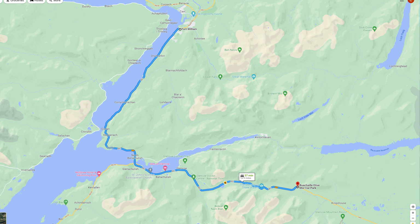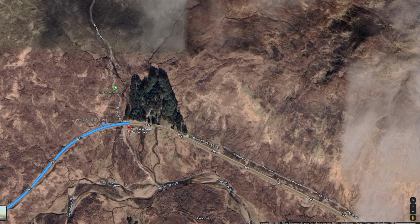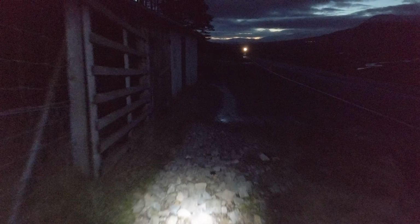From there, you find a car park, actually the car park for Buachaille Etive Mor. But of course, to get a view of that mountain, you climb the opposite one. So you park in the same parking lot. Car park is what they call them out there. And then you make the hike up. You'll see the trail after these.